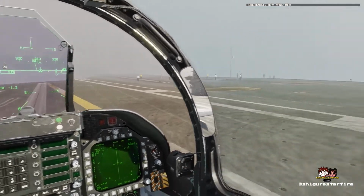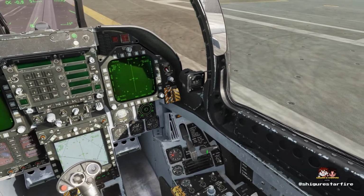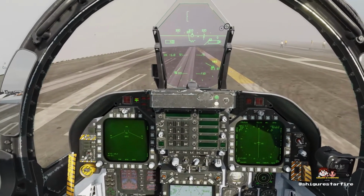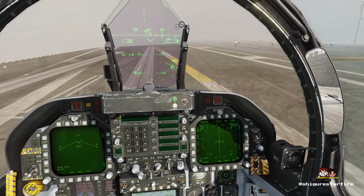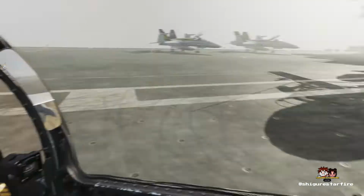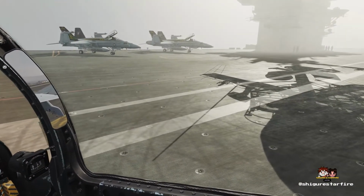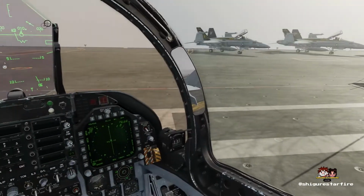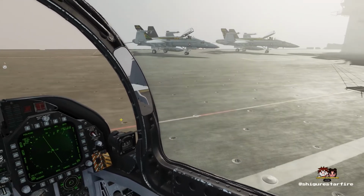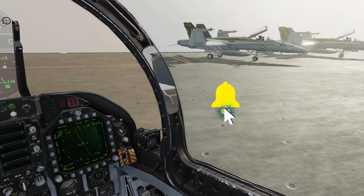Landed right there. Nice. Guys, I caught wire 3. That was a good one. Good job. Alright, who wants to try a BVR? We want to do some more formation flying. How about some ground pounding?